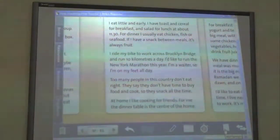Now, does this man eat a lot? He doesn't eat a lot. No, he doesn't. Does he have a snack between meals? Oh, I don't know, teacher. He does. He says, if I have a snack between meals, it's always fruit, implying that at least sometimes he has snacks between meals. Teacher, you said sometimes, and he said always. He says, if I have a snack between meals, it's always fruit. So the word if in that sentence is our key. He does not always have a snack between meals, but when he does, which is not always, but is sporadic, it is fruit.